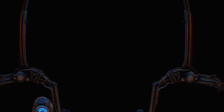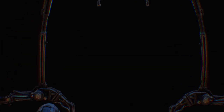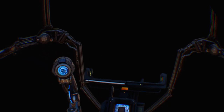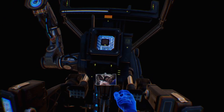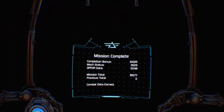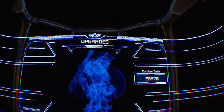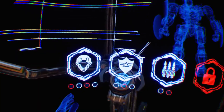M1, give me a weapon system status report. I have insufficient combat data to bring systems to full capability. Captain. Right. I remember the briefing. The more we fight, the smarter you get. Affirmative. With enough combat data, more advanced weapons and system upgrades will become available. Let's see what you've accessed so far. Optimizing data for system integration. Combat data accrual is sufficient for system enhancement. Please make a selection, Captain.